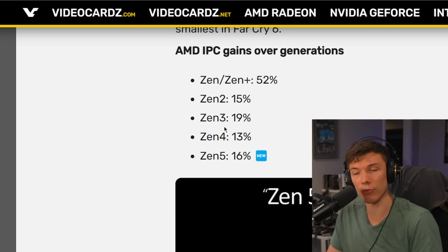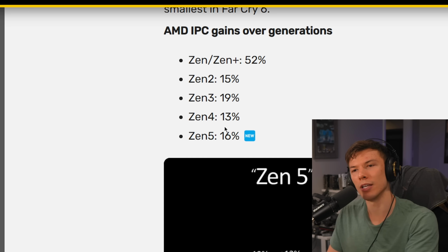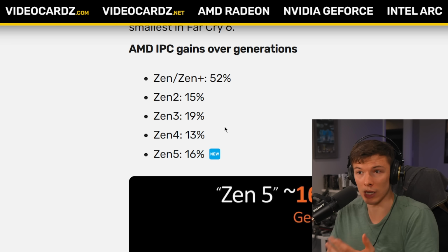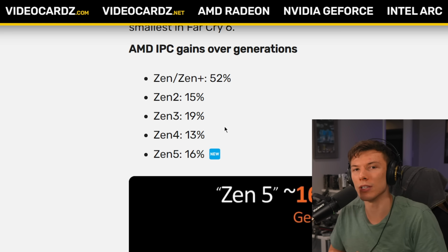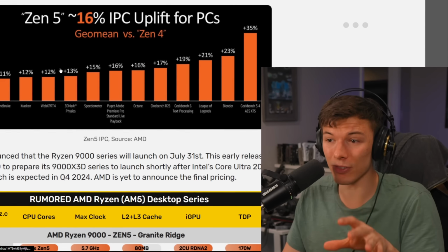From Zen 3 to Zen 4 was a 13% gain. From Zen 4 to Zen 5 is a 16% gain. It honestly seems pretty normal. Is this an earth-shattering improvement in instructions per clock? Not really, but it is definitely pretty good.